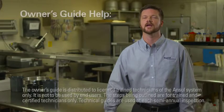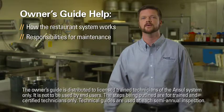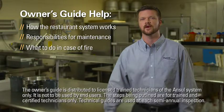According to your system's installation manual, restaurant fire suppression systems are designed to provide fire protection for restaurant cooking appliances, hoods, and ducts. The owner's guide can help you understand how the restaurant system works, responsibilities for maintenance, and what to do in case of fire.